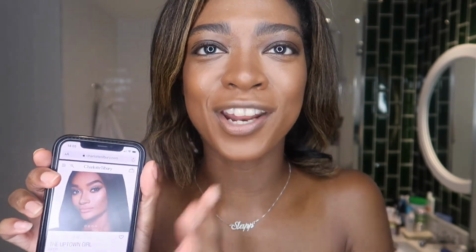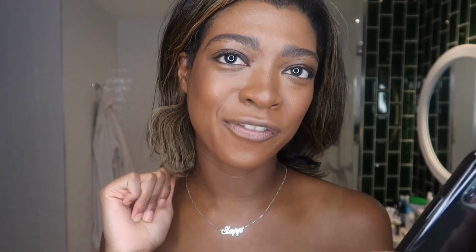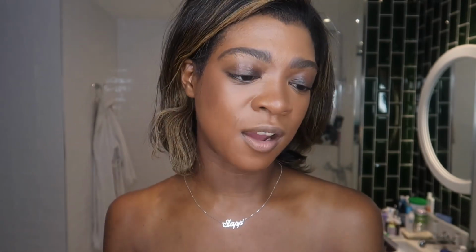So guys, today I'm going to be doing the Uptown Girl look from Charlotte Tilbury. It is so cute. I love this look. You get 7 products in the kit and the kit is £165, 220 US dollars. Not that cheap, but when you think about the products you get, it's actually pretty good value for money. You get an eyeshadow palette, you get a liner, a mascara, a blusher, a lip liner, a lipstick and a lip gloss. So this is the look here.